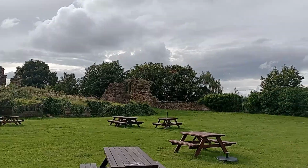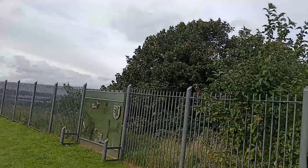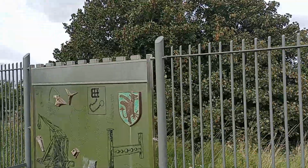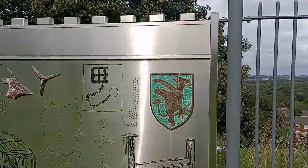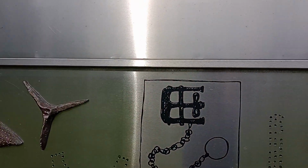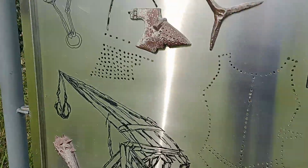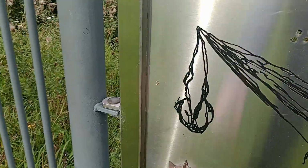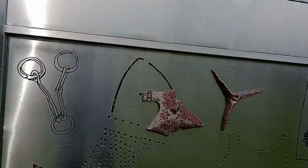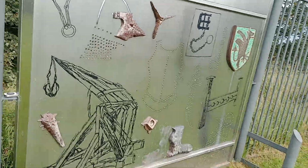These seats, this is the pub's beer garden, where customers with their kids can come and have a drink, get something to eat. There's stocks, shackles, a trebuchet, looks like. It's a nice hammer. More shackles, knight's helmet, a boot. There used to be a second one there, but it looks like somebody's pinched it.